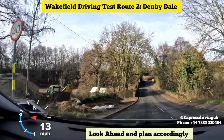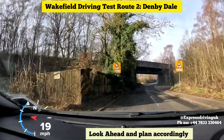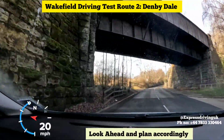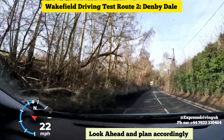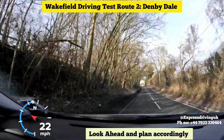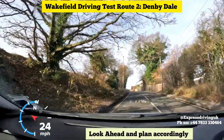It is a 30 speed limit. Okay, and this is countryside road, part of the test. So just adjust your speed accordingly for the narrow roads and the bending turns. Okay, we have to just anticipate what's coming into the blind side of the bends here because we're never quite sure. So being cautious is the key word that we use negotiating these countryside roads.